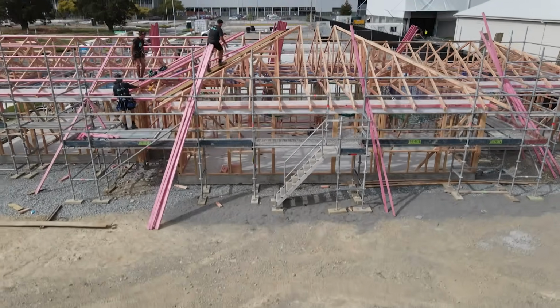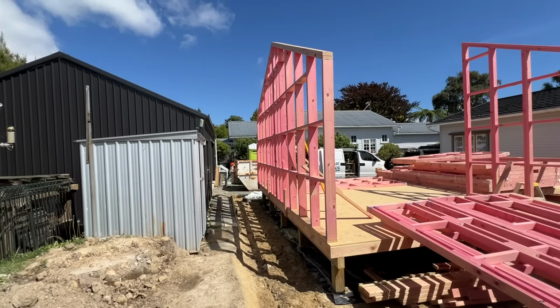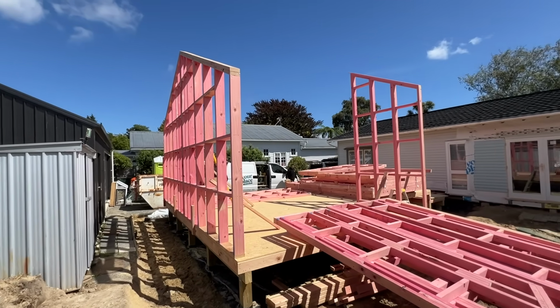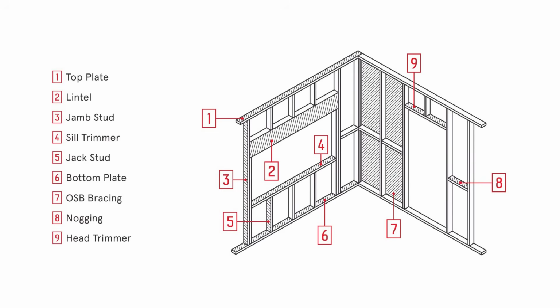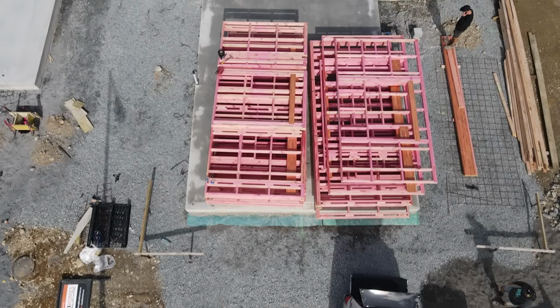Moving on to timber framing. Just like steel framing, you will build a wall with a bottom plate, studs, a top plate, dwangs. You have sills and lintels above and below your windows. And nowadays, all of that is designed on a computer, built in a factory and delivered to site, ready to be stood.